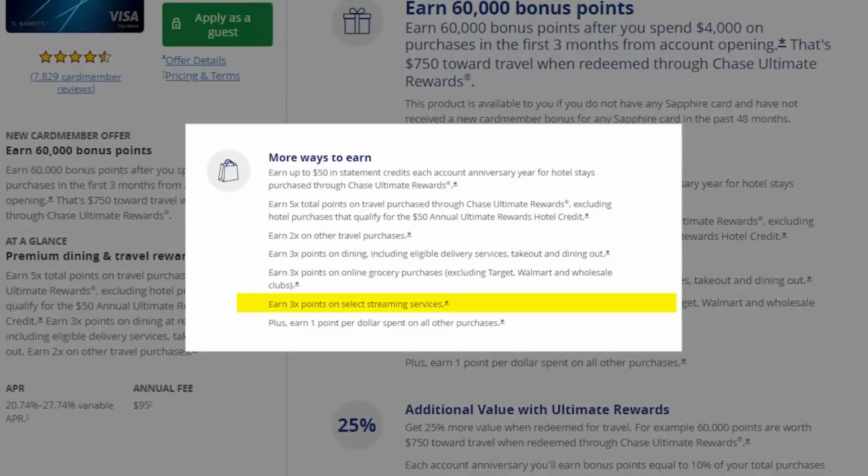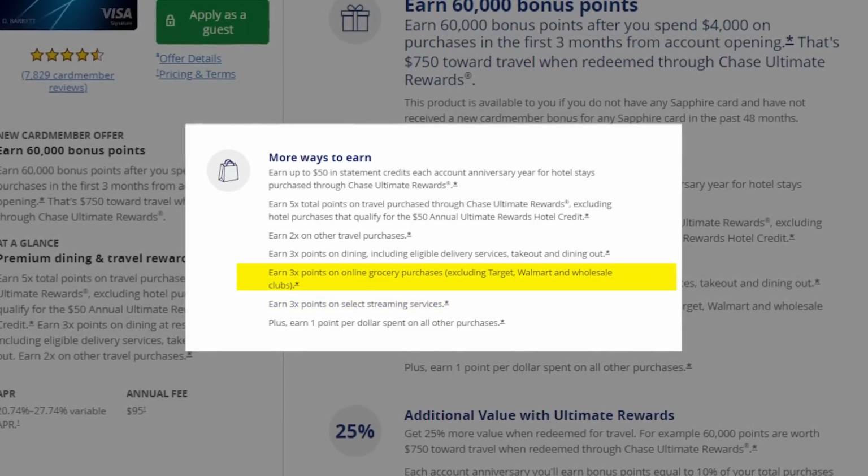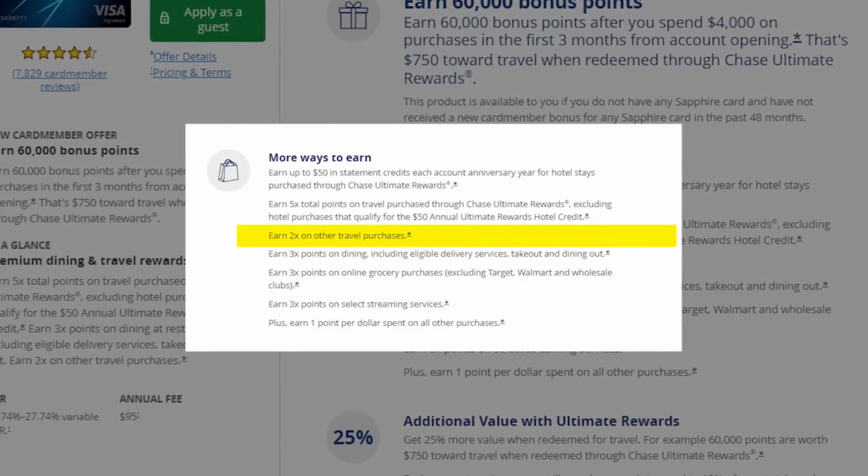Technically, yes, it can also be used in other categories like the 3x back it gives you on streaming services and online grocery store purchases, as well as 2x on miscellaneous travel. But like I said, it's mainly going to be used to increase the value of our points whenever we go to redeem them, and also start that Sapphire clock as early as possible.